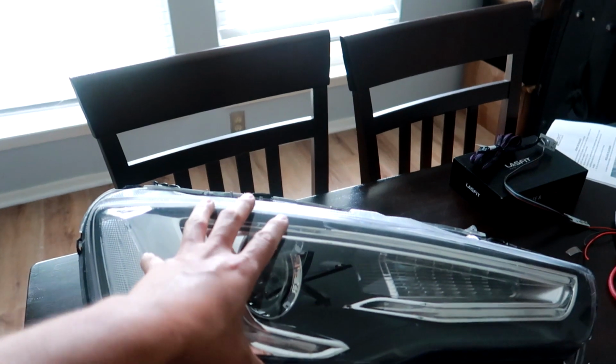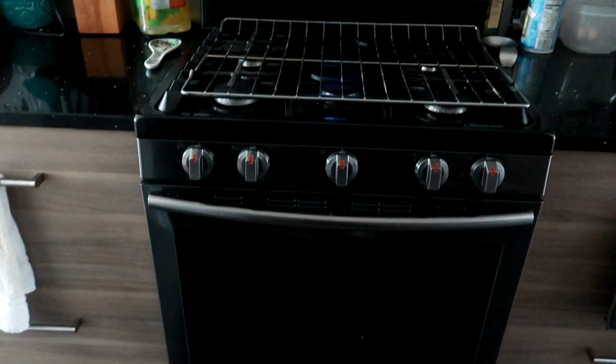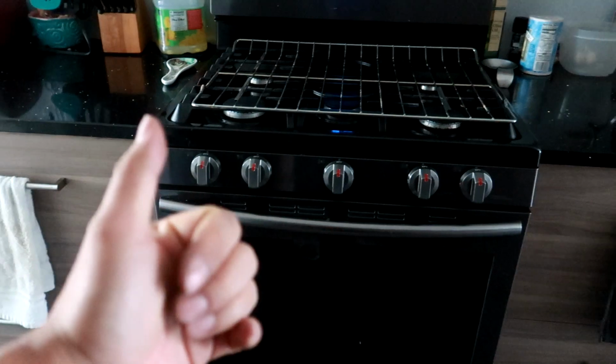We do need to heat it up so that it's easy to take this lens off. So I've already preset my oven to 225 Fahrenheit for a little while now. I'm going to just throw in the headlights, set your timer for 10 minutes, and then you can remove it.